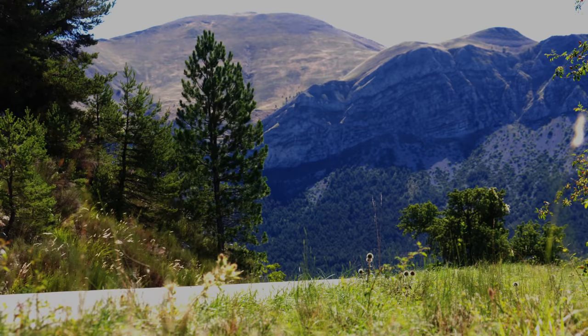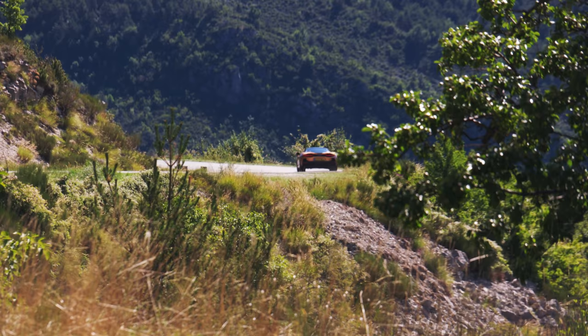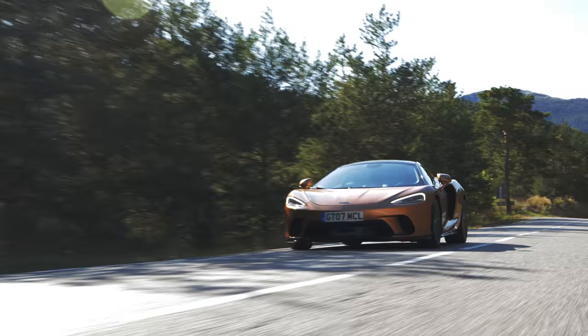Push too quickly through a bend, and there's a subtle, controlled body roll developing into a progressive understeer. It's fast and agile, but never snappy. It might look more like a supercar than a GT, but it drives like a brilliant hybrid of both. The ride is good too.